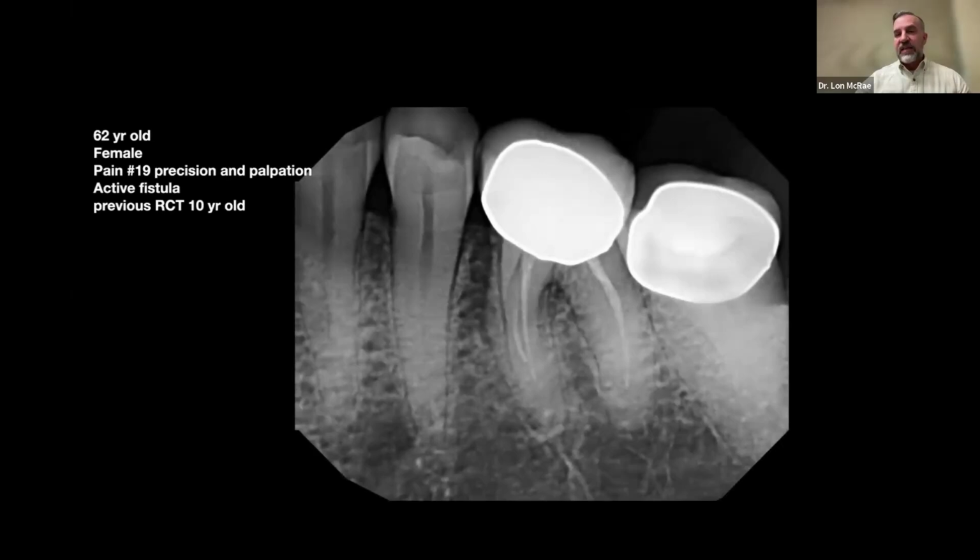show you a case that is very similar to the case that we saw from the KOL. And I want you to pick out what I did wrong. And I definitely did some things that were wrong as well. She had a previous root canal 10 years ago. It's not the best looking root canal. She wanted the tooth extracted, implant placed. So that's our treatment plan.